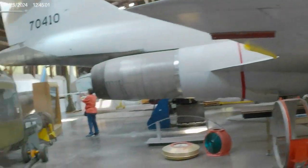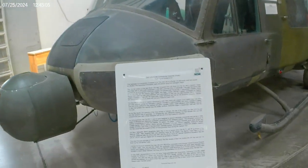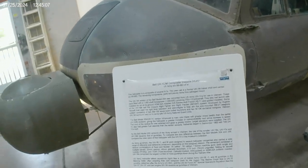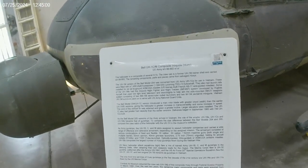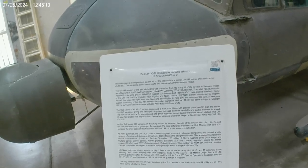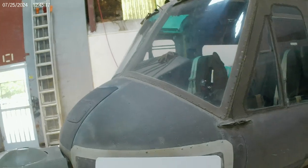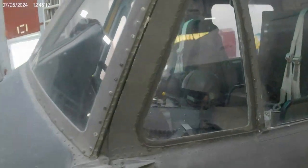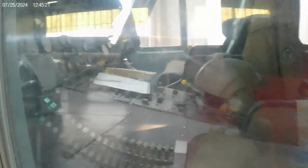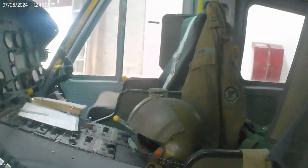It would take you a tremendous amount of time just to learn all the switches and dials and toggle switches. And this is a Bell UH-1C/M Composite Iroquois Huey. The window's a little bit clearer. You kind of get an idea of what they look like on the inside.